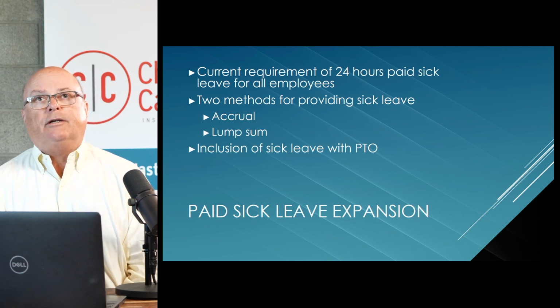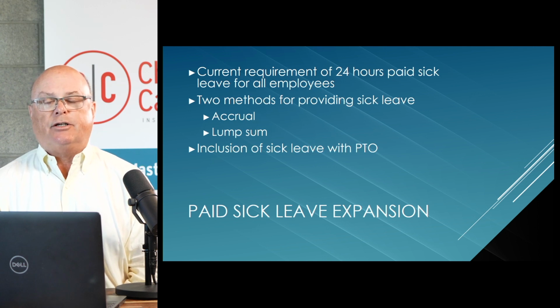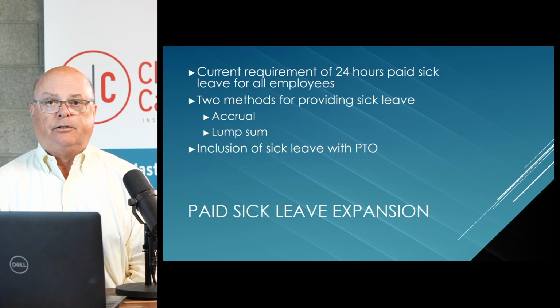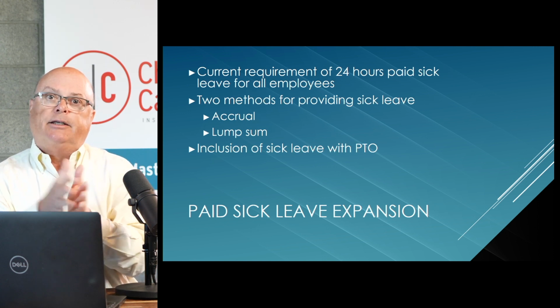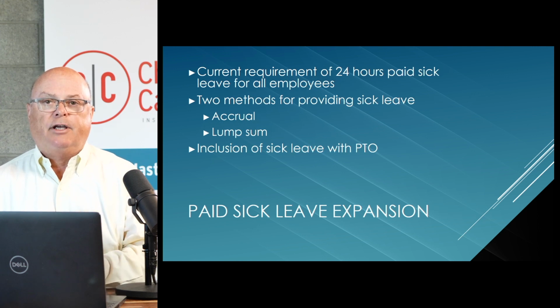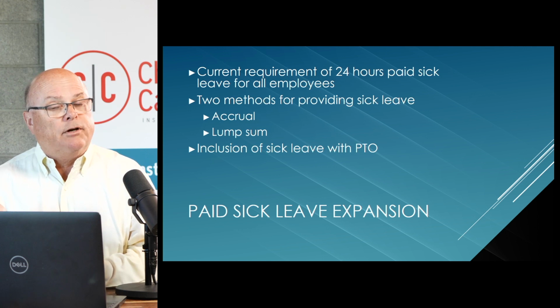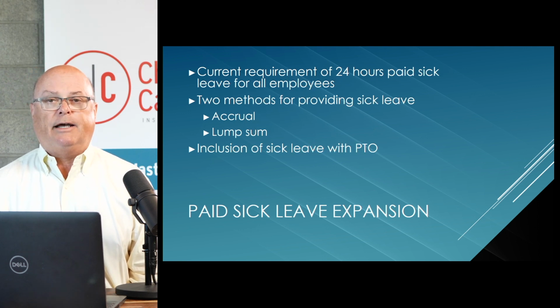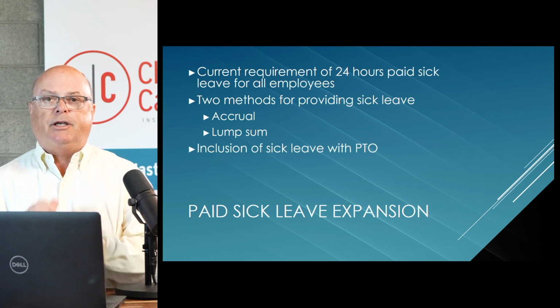One of the issues that has always arisen under the Healthy Families Act is inclusion of the sick leave allotment within PTO. The Act allows employers to roll sick leave into their PTO. In other words, you're not required to grant paid sick leave in one bucket and paid vacation in another bucket. You can combine it all, call it PTO, paid time off, and as long as people get the minimum of 24 hours, you're in compliance with the law. What most employers who use PTO have done is, rather than just give 24 hours, they give whatever vacation allotment their company or organization has decided to use, combine it with the 24 hours, call it PTO, and there you go, employees.